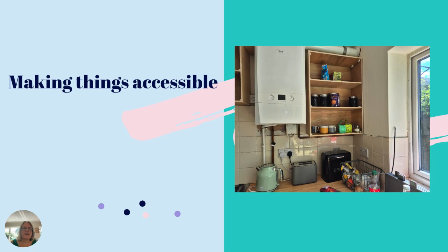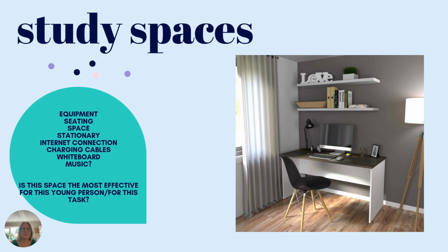So we are going to be thinking a little bit about how to make things more accessible. Is there something that is a constant obstacle in some way? A laptop charger that's in the wrong place, or a laundry basket that never gets used? Or do you have some kind of system to get your kids to clear the dishes away? What small changes can you make to make your environment easier? So, some things to think about.